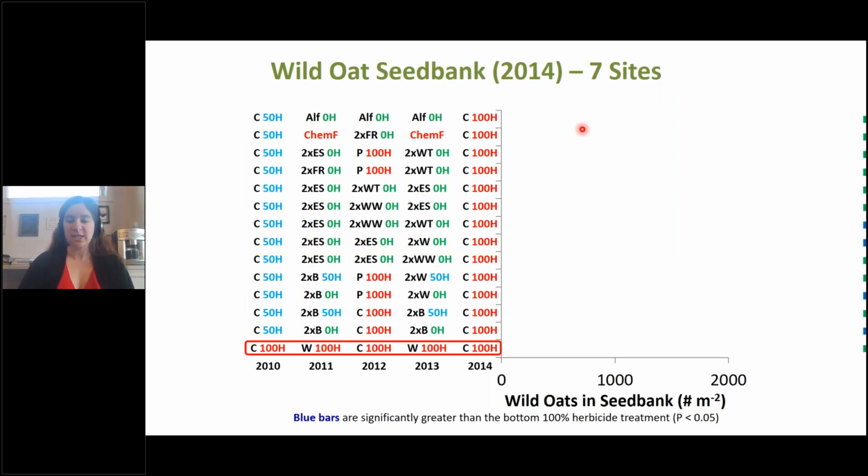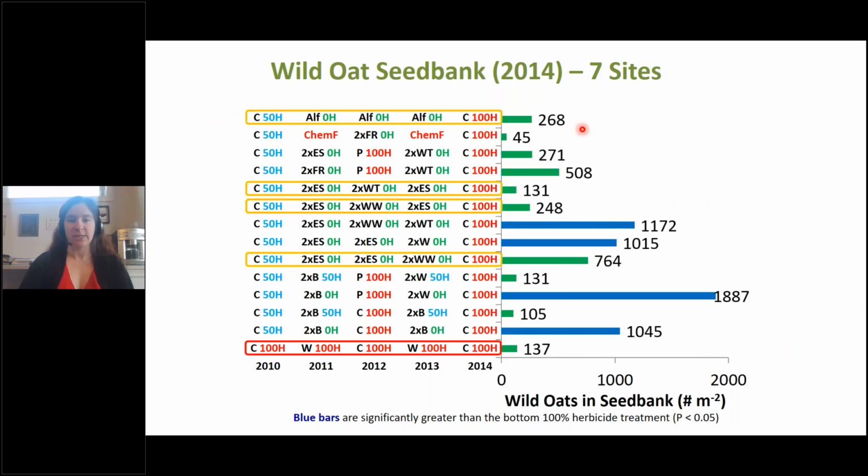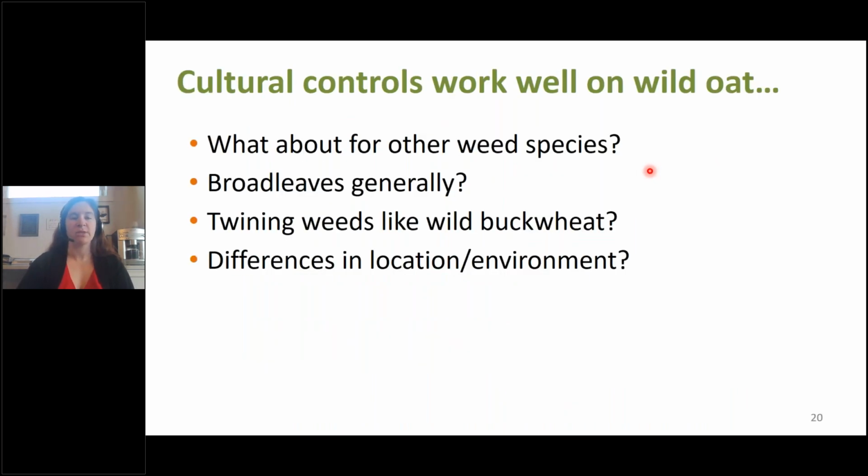If we look at the wild oat seed bank, so this is actually digging up the wild oats in the seed bank, we see similar treatments come out. Again, early cut barley silage with winter cereals, or the perennial alfalfa was able to keep that seed bank low in terms of keeping it reduced. So what we're seeing is that cultural controls work quite well on wild oat.